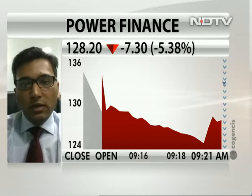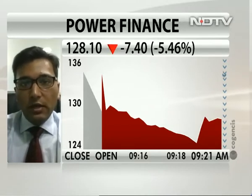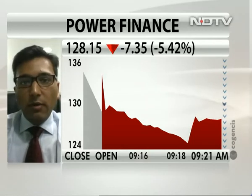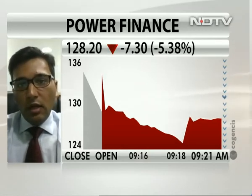Similarly, we see PFC also. PFC has fallen much more compared to REC. Now PFC doesn't have much space on the downside; 117, 120 will be a good support zone for PFC. So if PFC corrects by 7-8 rupees, I would be a buyer in PFC. But in REC, yes, still some more space is there on the downside. So I would short sell REC on any pullback.